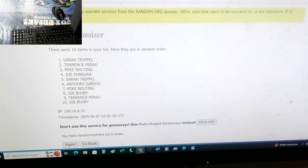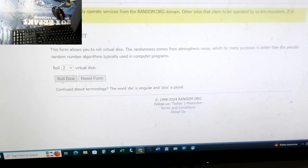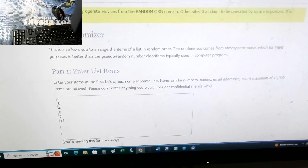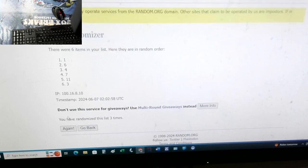Alrighty, let's do the randomizer now for the case we're doing. We got 1, 3, 4, 6, 7, and 11 remaining. Again, dice has to roll higher than 4. Alright, we're going to go 6 times. 1, 2, 3, 4, 5, and 6. Case number 3.